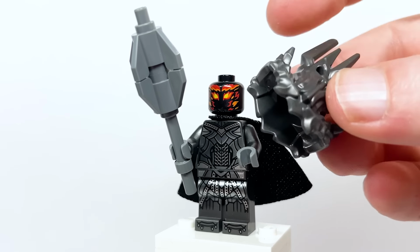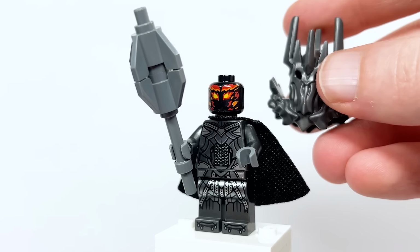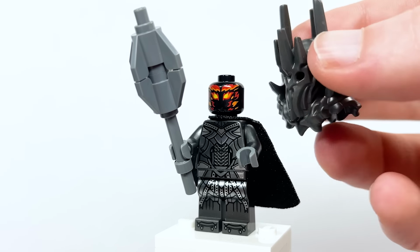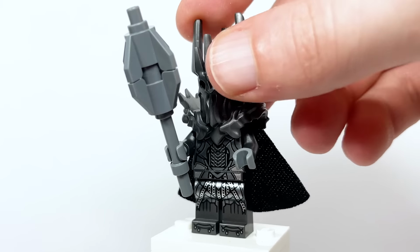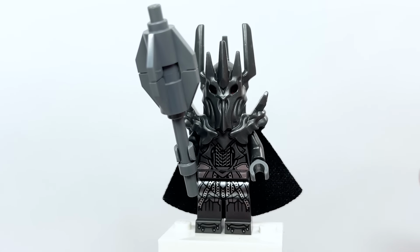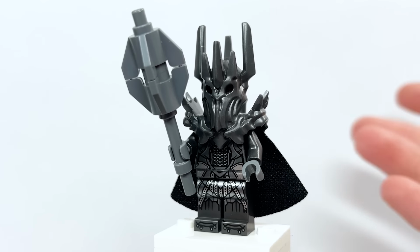It's this incredibly detailed armor piece. I know some people wanted the helmet to be removable and the shoulder pads to be their own thing, but I still think this is just so cool. It does give him a lot of height here. And speaking of height, I do wish that he had the Avatar legs, the Toy Story legs, just because he is that much taller than everyone else.